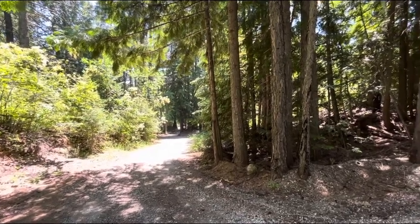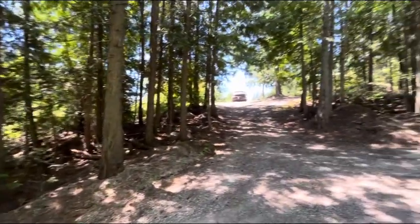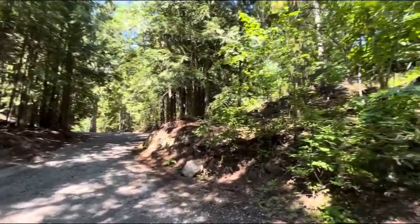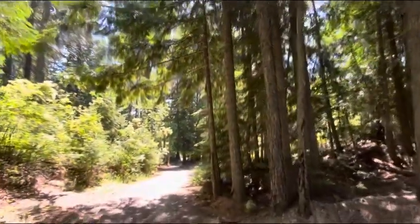Hello, I'm out here at 1298 Raven Ridge Road in Sandpoint. This one is priced at $675. It is an off-grid home on 27 acres of land. As you can see, it's way up in the trees here, and it's got views and views galore.